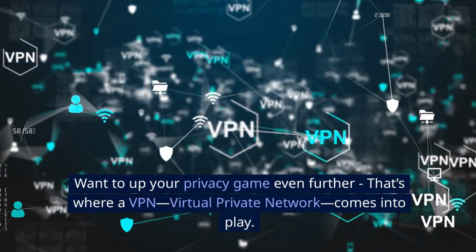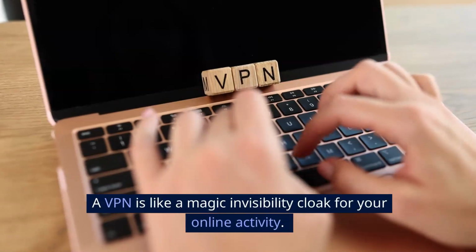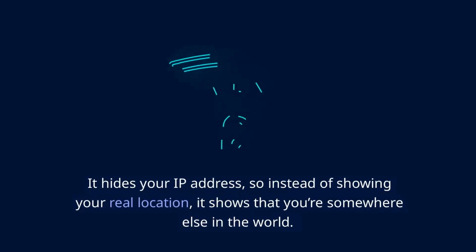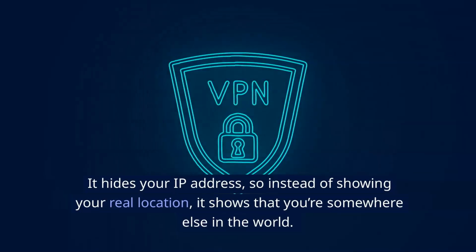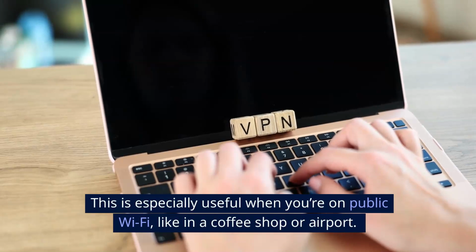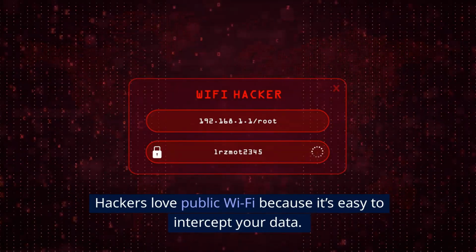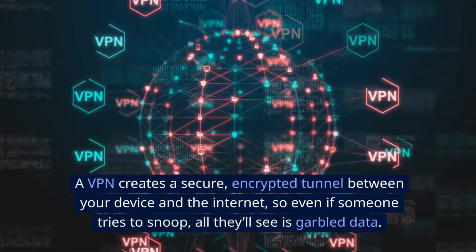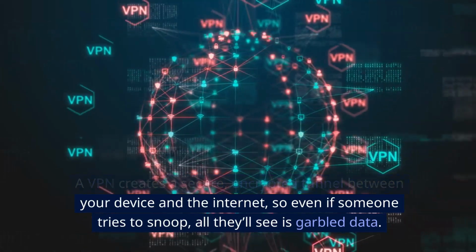Want to up your privacy game even further? That's where a VPN, virtual private network, comes into play. A VPN is like a magic invisibility cloak for your online activity. It hides your IP address, so instead of showing your real location, it shows that you're somewhere else in the world. This is especially useful when you're on public Wi-Fi, like in a coffee shop or airport. Hackers love public Wi-Fi because it's easy to intercept your data. A VPN creates a secure encrypted tunnel between your device and the internet. So even if someone tries to snoop, all they'll see is garbled data.